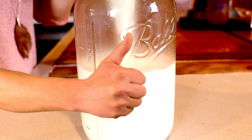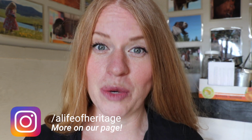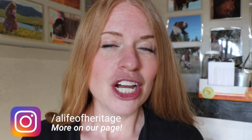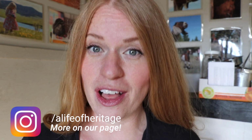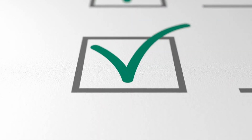But there are still some stipulations that we need to be doing to make sure that our milk is safe, to make sure that we have proof that our milk is safe, and proof that our animals are healthy and free from disease. And so it's important that wherever you live, even if you don't live in Montana, you follow the guidelines, the regulations, and the laws that surround the sale of raw milk in your state.